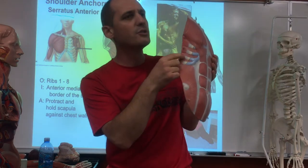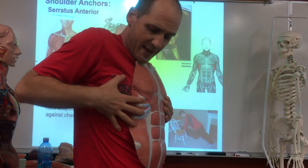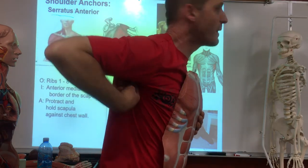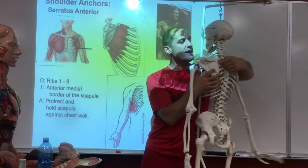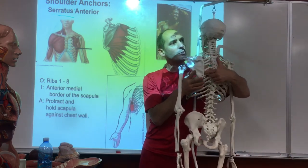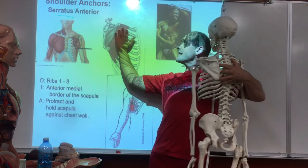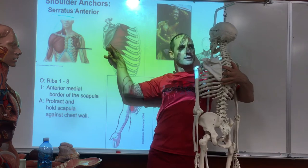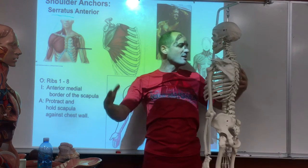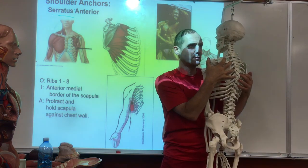Right here on the side, you see them come into the ribs. It's right here coming into the ribs. So from there, they reach back underneath the shoulder blade and attach right in here on the bottom of the shoulder blade, on the inside, below the rhomboids. So what they did here, they flipped the shoulder blade back and you can see it attaching there. That glues that shoulder blade to the chest.